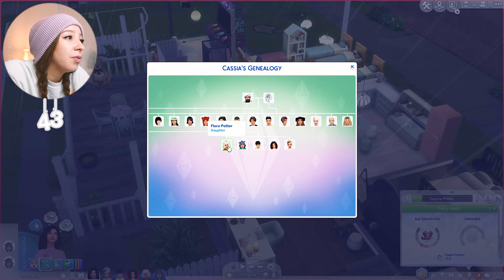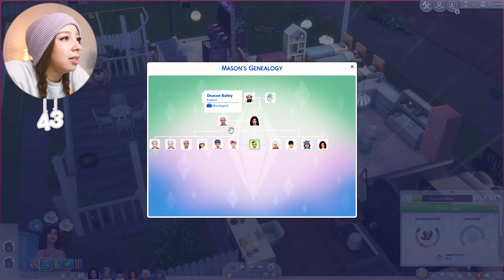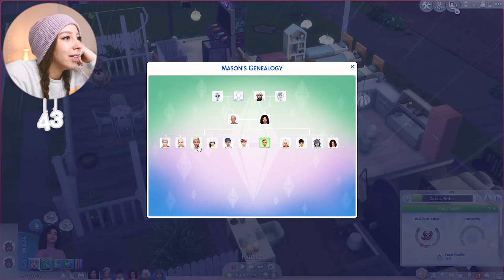Okay, so the first baby was Mason, and his dad was Deacon Bailey, who is Thorne's son. Holy crap, Deacon. How many kids do you have? Wait, did you have kids? Oh, wait, I think he might have had kids with Lilith. That last name. Two kids with Lilith.